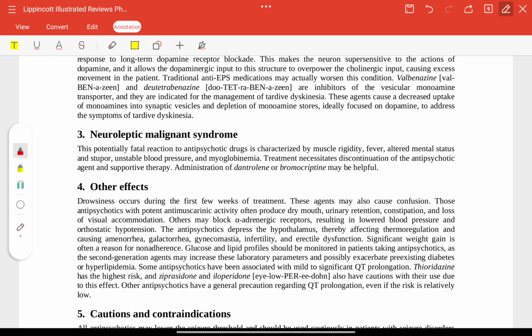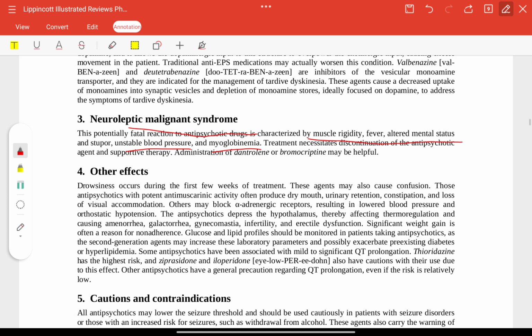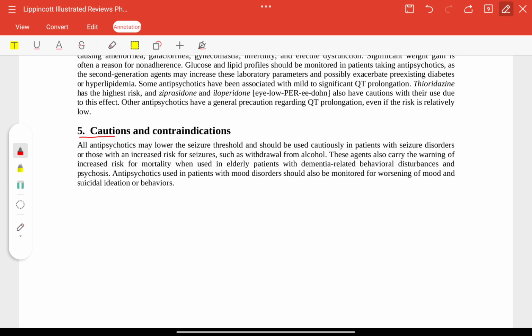Neuroleptic malignant syndrome. This potentially fatal reaction to antipsychotic drugs is characterized by muscle rigidity, fever, altered mental status, unstable BP, and myoglobinemia. What are the cautions and contraindications? They all may lower seizure threshold. These agents carry a warning of increased risk of mortality when used in elderly patients with dementia-related behavioral disorders, and mood disorders.